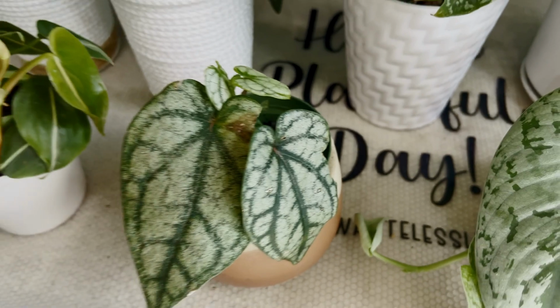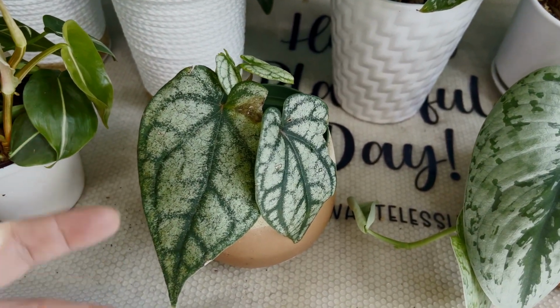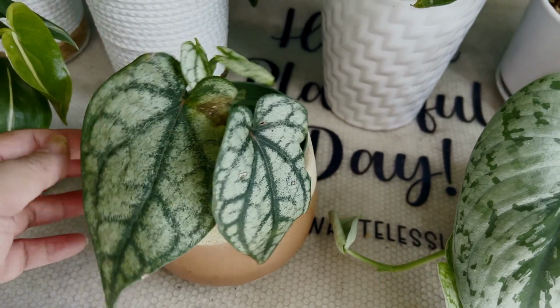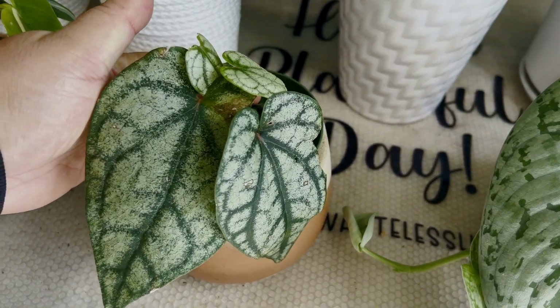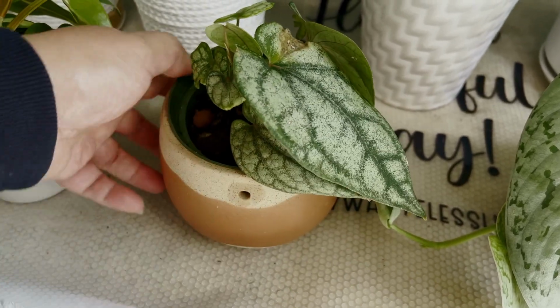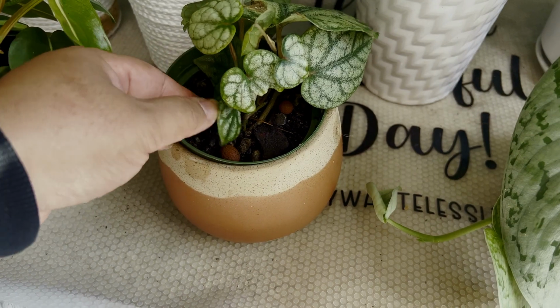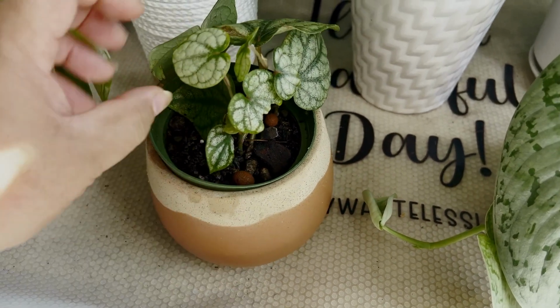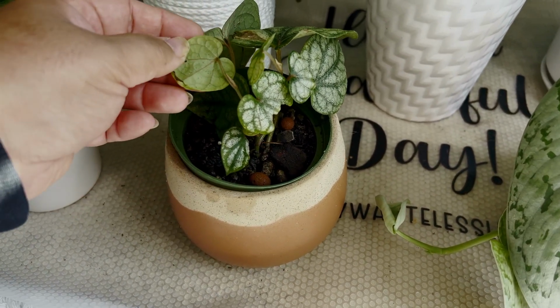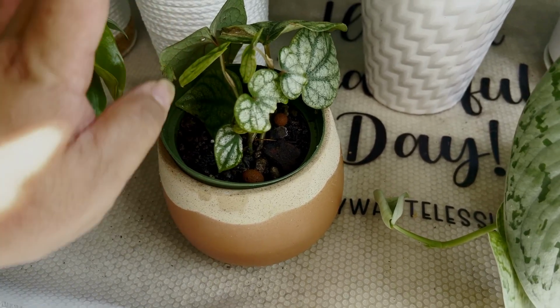And this is something that I definitely need to give something to climb on eventually. Honestly, I should probably start now because this is a climbing vine. It's not going to look good trailing, at least from what I've seen. It definitely needs something to support it. So eventually I am going to give it something to climb on. But the leaves are coming out really small, and I think it has a bit of a spider mite problem too. So I have to treat that.